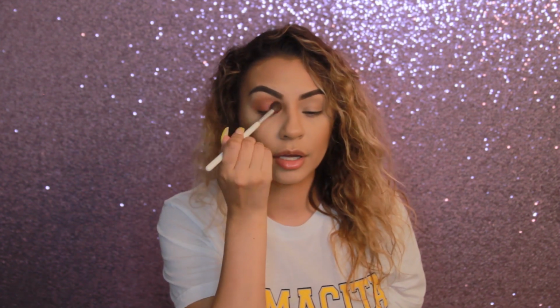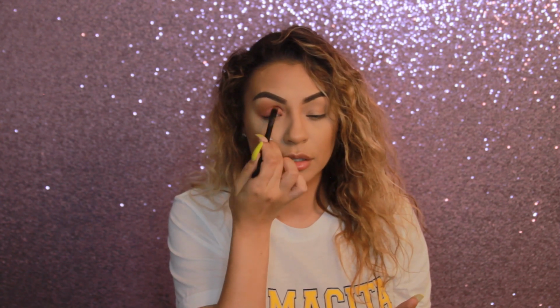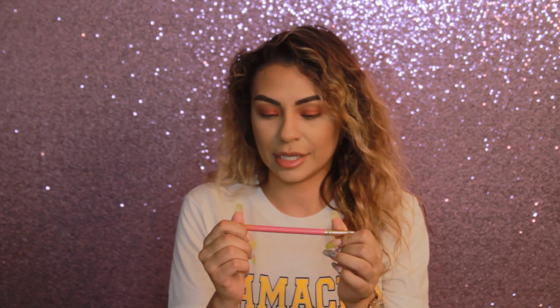And I'm going to take my blending brush and kind of just blend all of that out. I'm going to add some more of that pink shade on the lid, and then I'm going to do that all over again on the other side. So next I'm going to take this Luxie 209 brush, and I'm going to take that lighter pink shade and add that underneath.